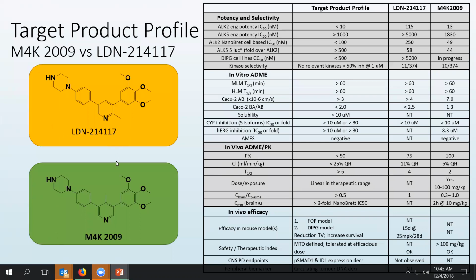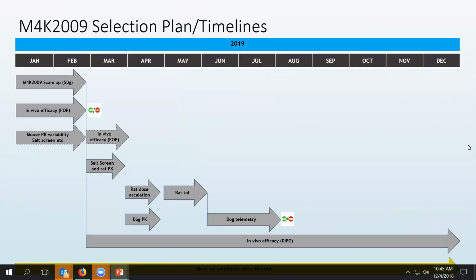But it's well on its way, and I won't go through this in any great detail, but I think that the scale up of M4K 2009 to the 50-gram scale should be ready by the end of February. The FOP study, I think, should be done by then, if not before. And that should allow us to at least make a go, no-go decision, or possibly design another FOP experiment based on the results that we get here.